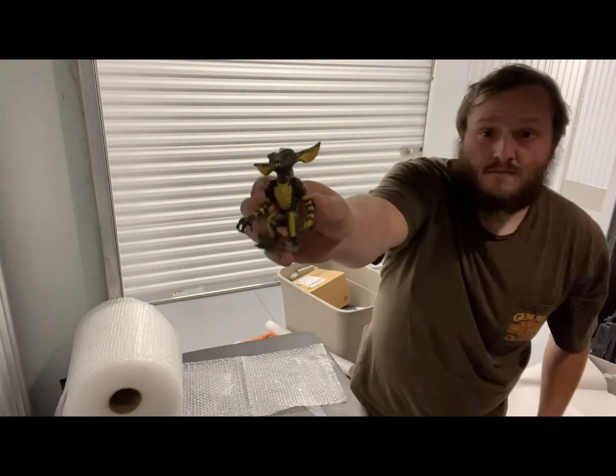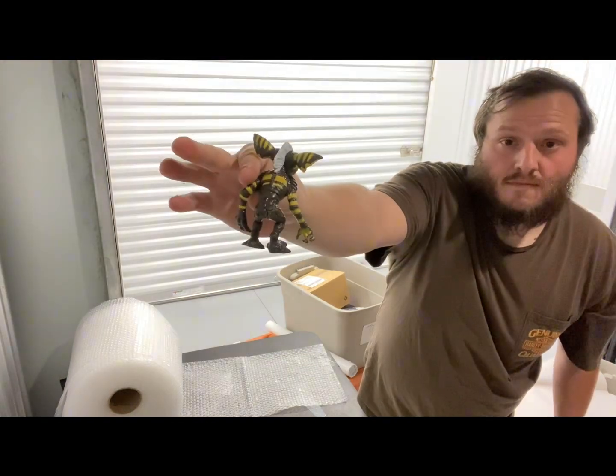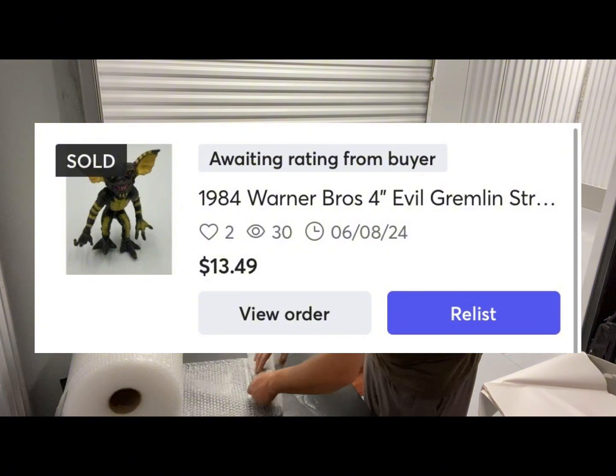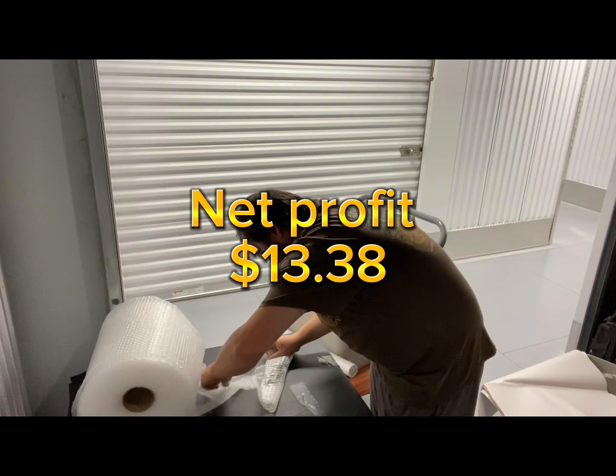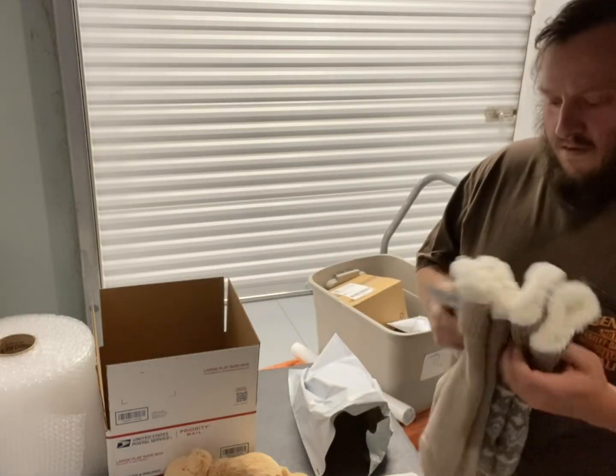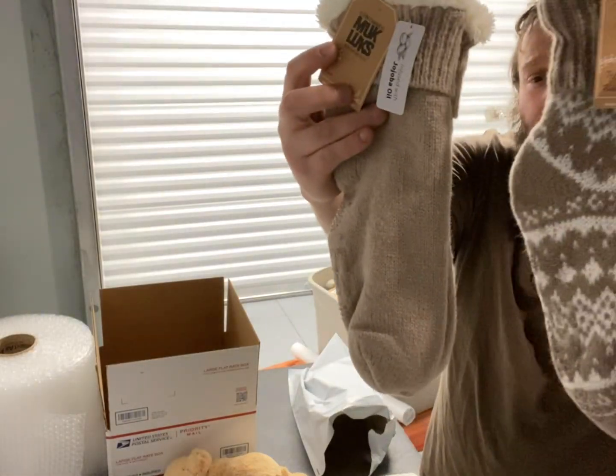This little 1984 Gremlin dude sold over on Mercari in 43 days for $13.49. We got this in a big toy lot, so our cost was 11 cents, leaving us a net profit of $13.38.